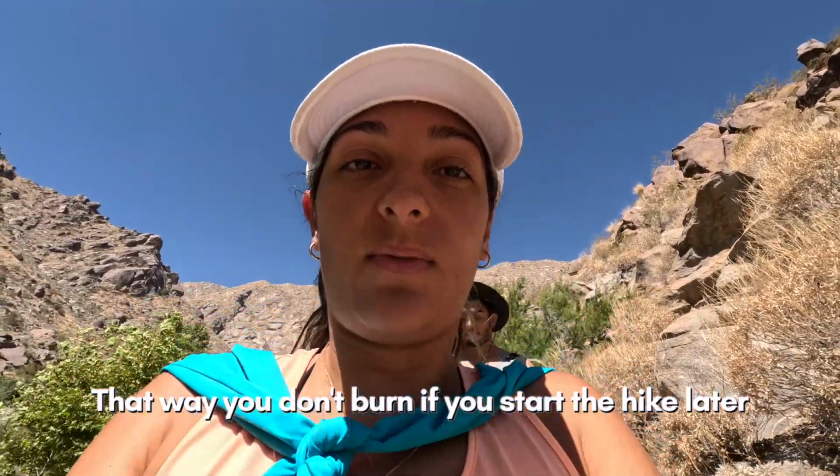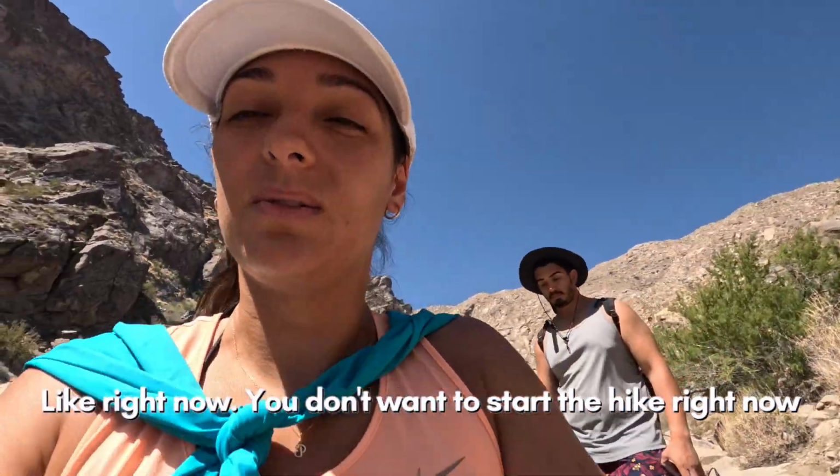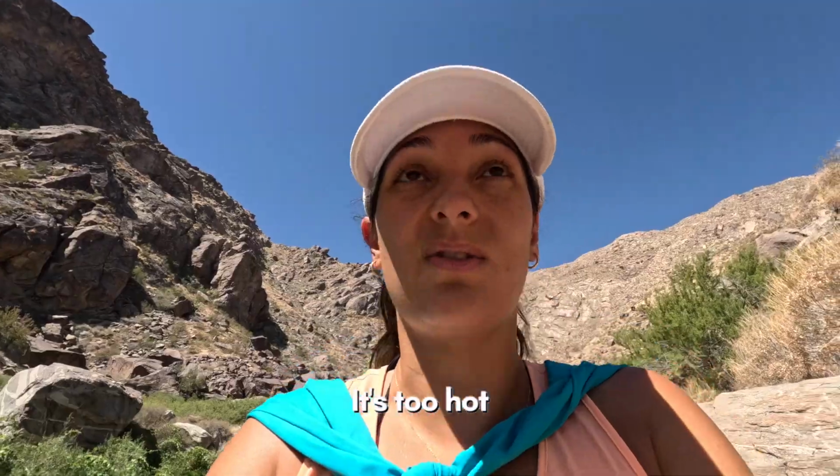So if you are around here during summertime, you definitely want to do this hike first thing in the morning at 7:30. That way you don't burn. If you start the hike later, like right now, it's too hot. All right, we're gonna go straight to Joshua Tree. We're gonna stop for coffee, then we're gonna be headed to Joshua Tree. I'll see you on the way.